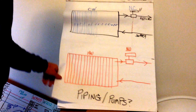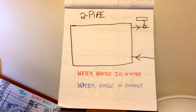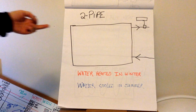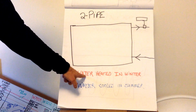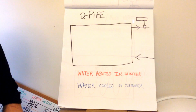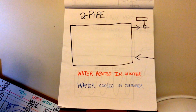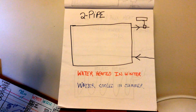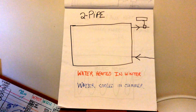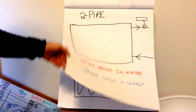What else do I have here? 2-pipe system, like I was just talking about. Here's a coil. Water heated in the wintertime, water cooled in the summertime. You use the same actuator. These get a little bit complicated, so again, pay attention to what you have. You have to know what the mall is sending you before you can start working on one of these. You have to understand the difference.